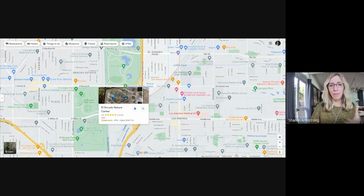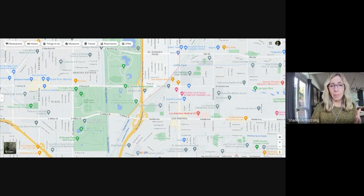That's the map. But before you get to this, there is a building here, and it has live bugs and little terrariums and some frogs and things like that, if your kids want to go in and take a look at that. And there's a little gift shop where you can buy t-shirts and hats and things like that.